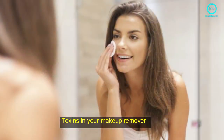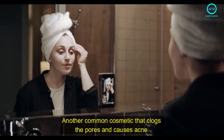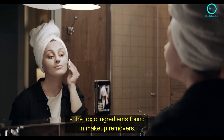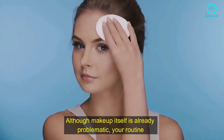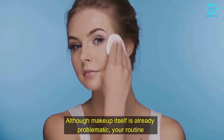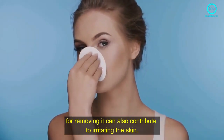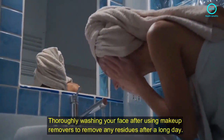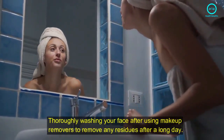Toxins in your makeup remover. Another common cosmetic that clogs the pores and causes acne is the toxic ingredients found in makeup removers. Although makeup itself is already problematic, your routine for removing it can also contribute to irritating the skin. Thoroughly wash your face after using makeup removers to remove any residues after a long day.